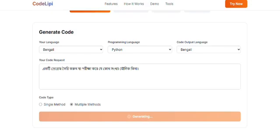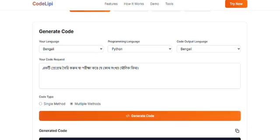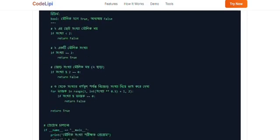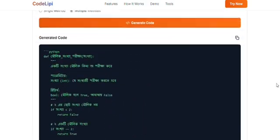Now CodeLipi will instantly generate a working Python code. So let's just wait for it. Let's have patience. Yes. Oh wow, the generated code is perfect. Just as I expected, there are more than one methods.